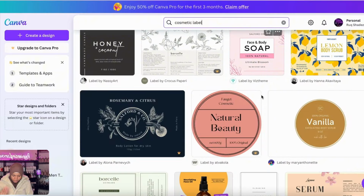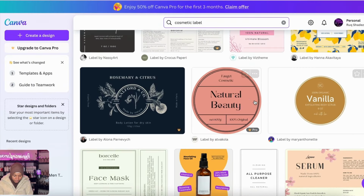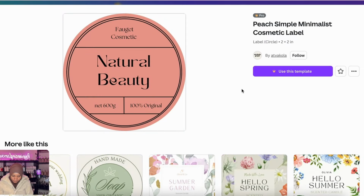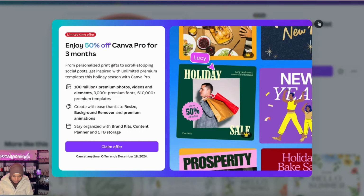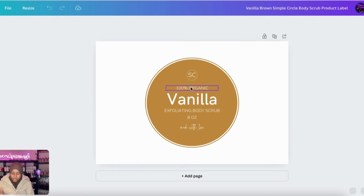But there are literally thousands of templates to choose from. So I'm going to click on one of these, and I've realized this one is pro only, so let me show you guys one that's not pro, but you can see that it's still an amazing template.